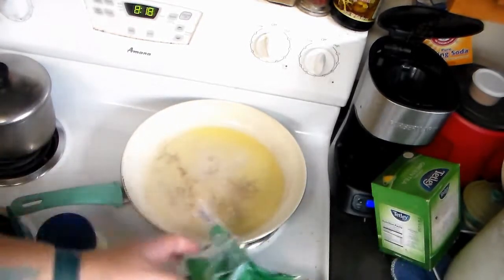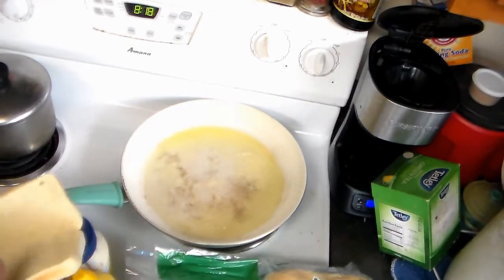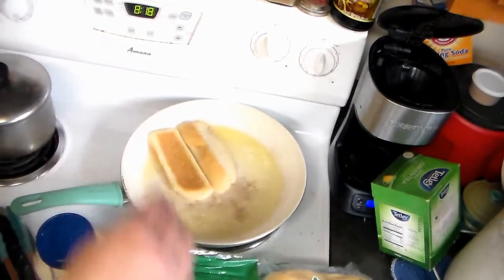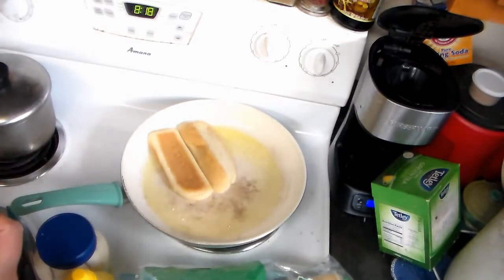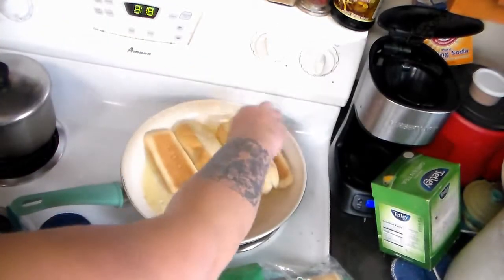Okay, so let's go ahead and add our buns. Turn them down like that. And really, I probably put too much butter in here. Probably could use like half as much butter.